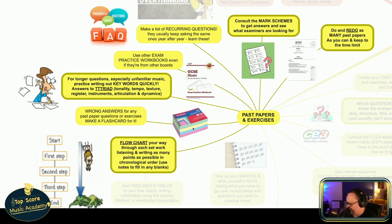Flowchart. I tend not to use these anymore. I'm more of a flashcards and spider diagrams and mind maps kind of guy, but flowcharts may be good if there's a process involved, especially maybe for sciences, like, is there a start, middle, and end to something? But I suppose I could do that for music as well when it comes to a piece of music. How does it start? What happens next? What's the next main theme? What happens after that? What instruments are involved? What happens in the middle section? What comes after that? How does it end?